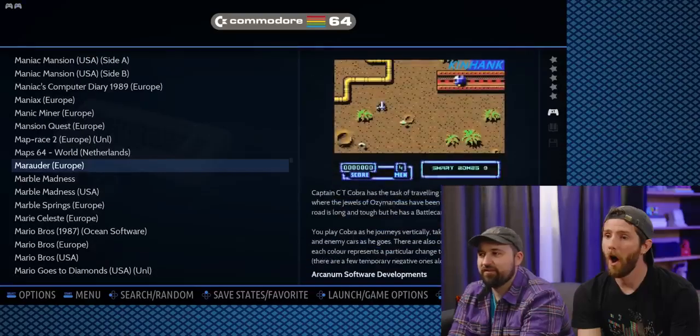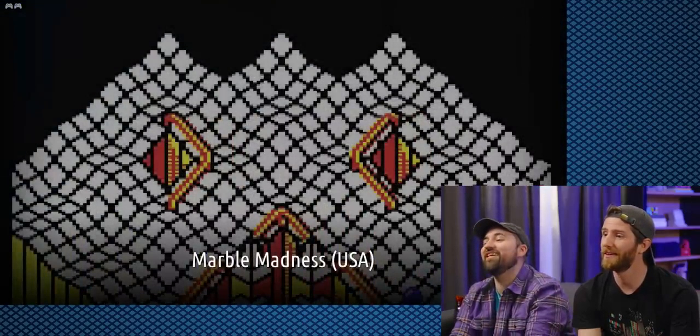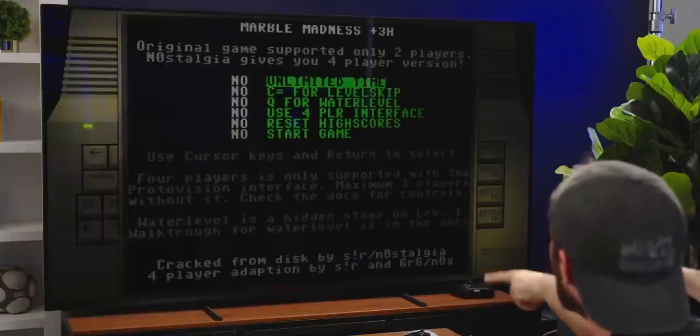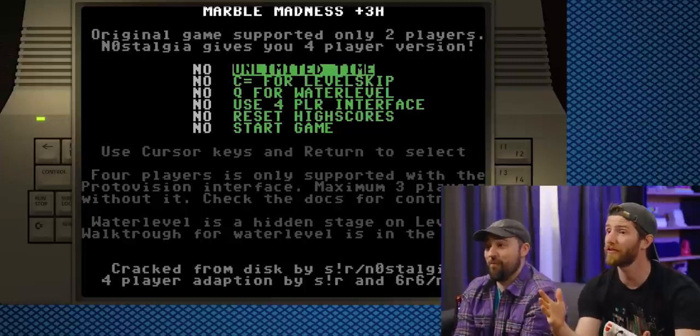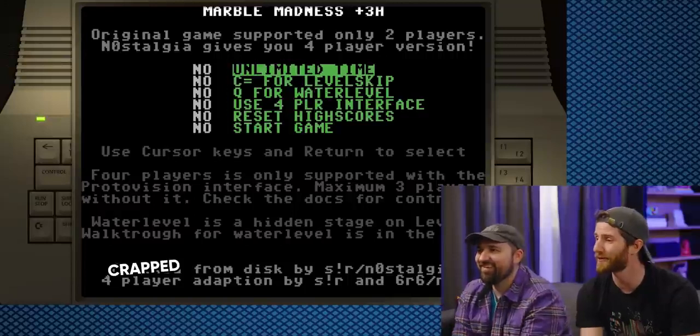This was such a bad time for games. My childhood. Oh my God. I like how they've actually done the sidebars for the 3x4. Original game supported only two players. Nostalgia gives you four player version. You need to buy more friends. Cracked from disc by Certain.